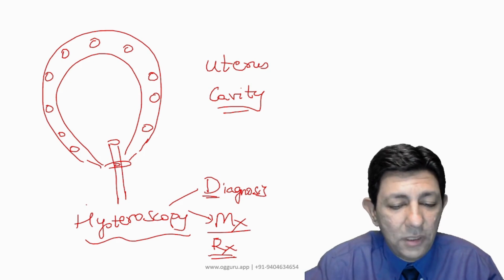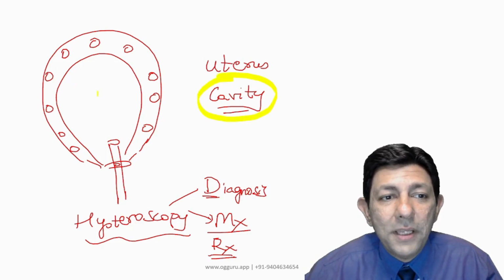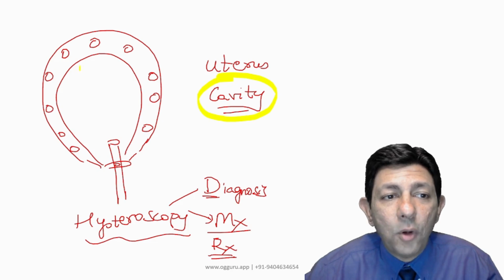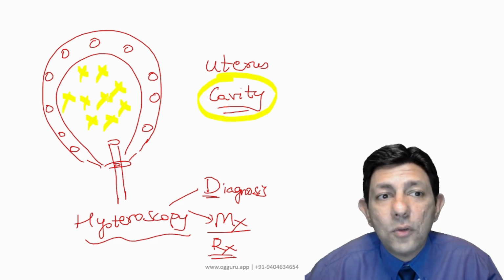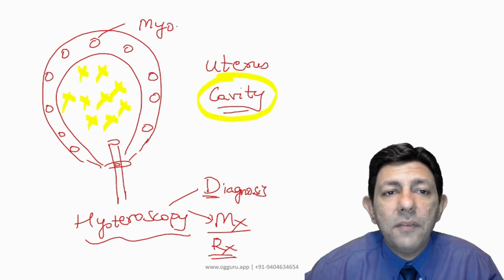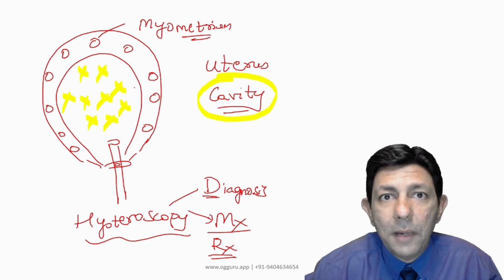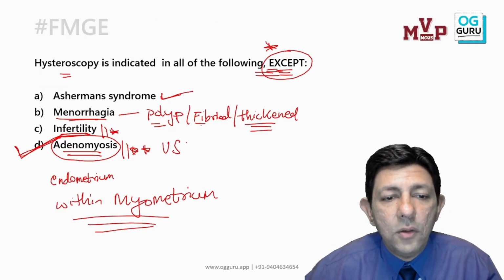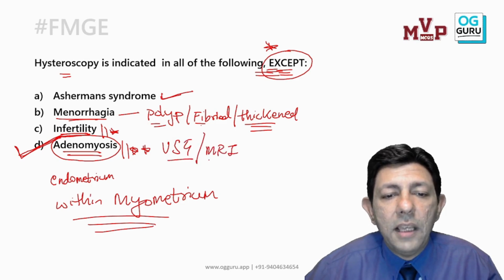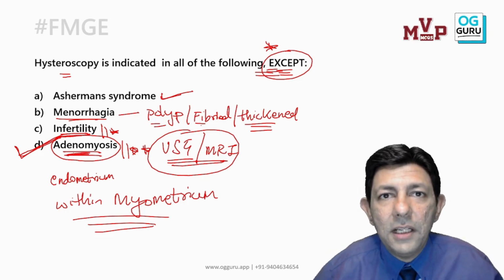And as I told you students, hysteroscopy is only for the uterine cavity. Anything, if there's a problem over here where the cross mark is, then hysteroscopy can help. In adenomyosis, the endometrial glands are within the myometrium. They appear as multiple cystic spaces scattered throughout the myometrium, and therefore for adenomyosis you require ultrasonography or even MRI for the diagnosis. So don't make a mistake. Really, it's a very important question.